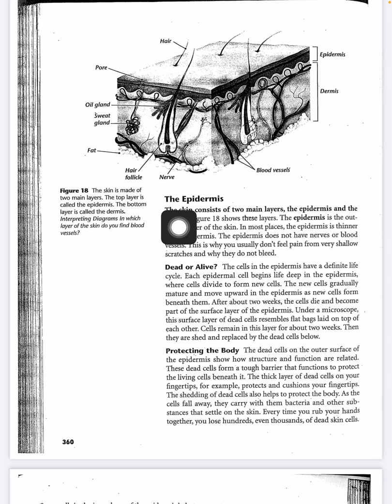So let's read about the epidermis. The skin consists of two main layers, the epidermis and the dermis. I also, on a side note, say that there are 3 layers because you have a fat layer. Everyone has a fat layer underneath the dermis, and that's there to protect your internal organs and to provide heat for your body. So let's read this.